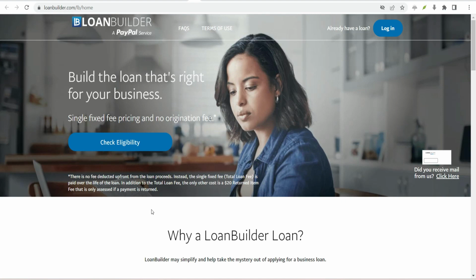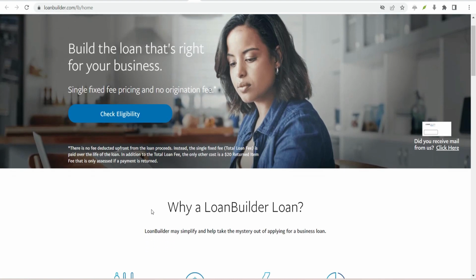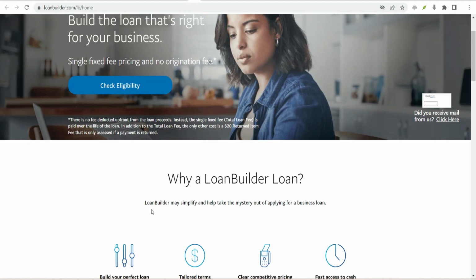The repayment structure is just one of the many differences between the two products. LoanBuilder loans are designed for very different businesses and cash flow scenarios compared to PayPal working capital. What is LoanBuilder? LoanBuilder provides short-term loans to small businesses. It originated under the company Swift Financial, which PayPal acquired in 2017. Swift Financial, now a subsidiary of PayPal, services the loan, while WebBank is the financial institution that provides the funding.